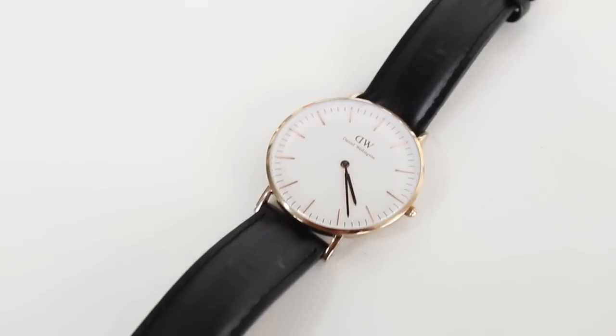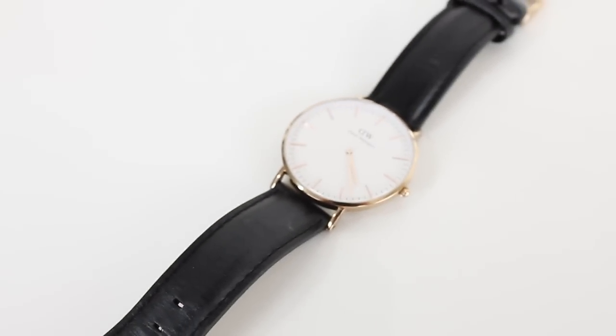It's just a simple classic leather watch, and I've been really into these types of watches lately. I used to wear the gold chunky watches all the time, and I still like those, but for some reason, I've just been really drawn to watches like this lately. I think they're very classic and I love the look of them.